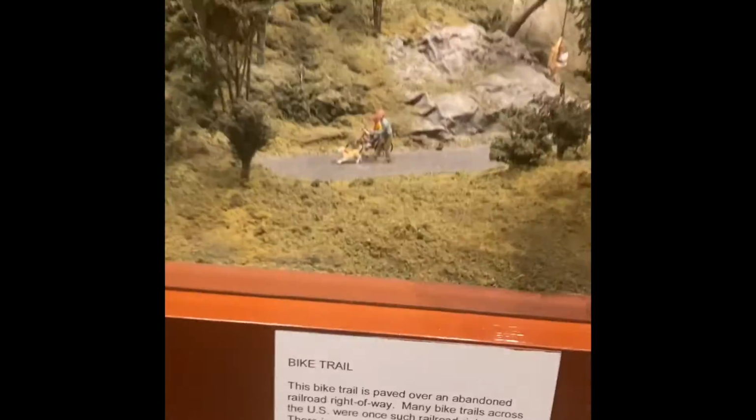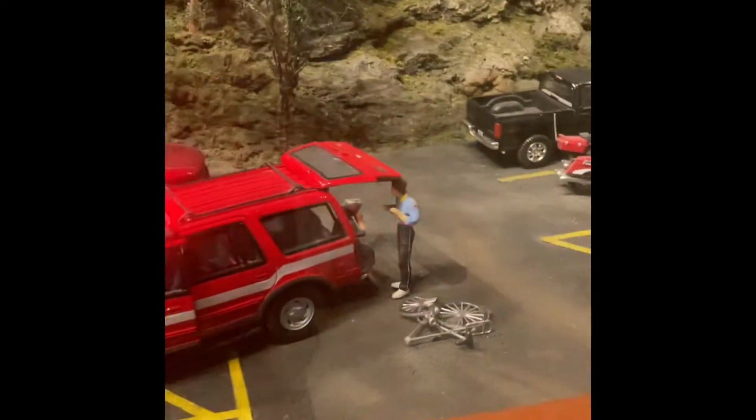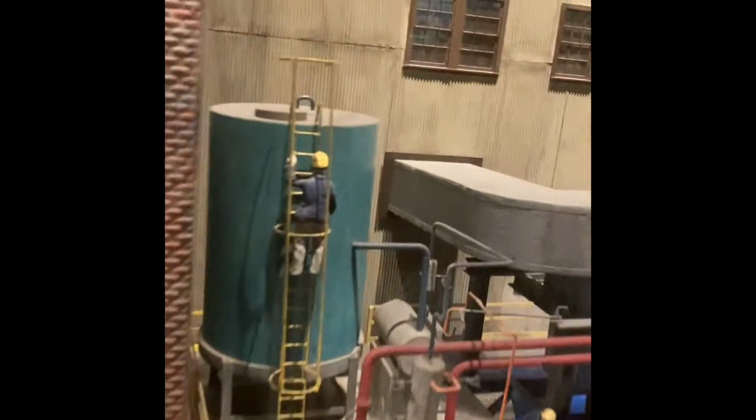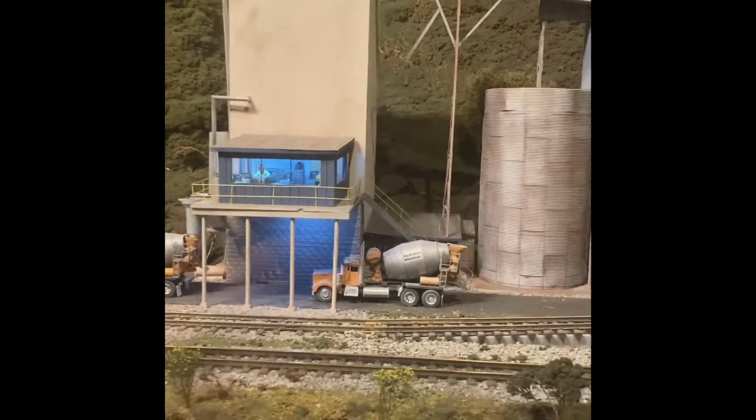A little bike trail right here. Uh-oh, what's happening here? Ooh, bike's down. That means someone probably got hit by a car on their bike. Little business right here. Ooh, school. Got a factory. So realistic. All of this is so realistic. Got concrete. This is their headquarters.